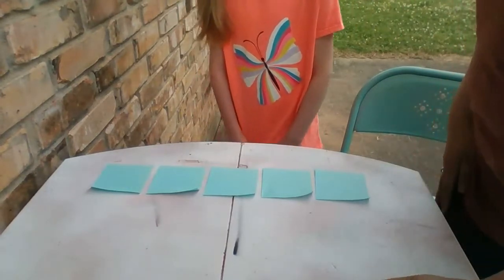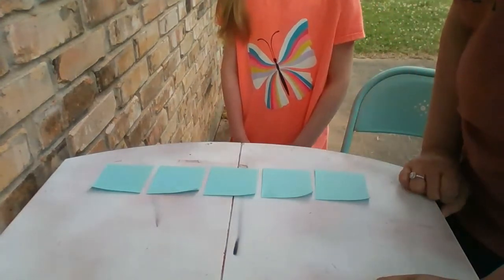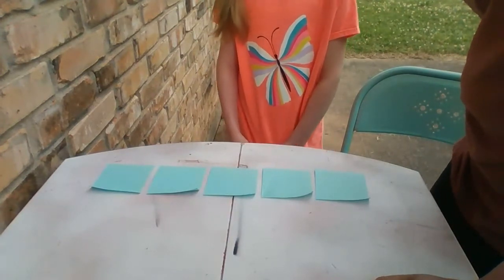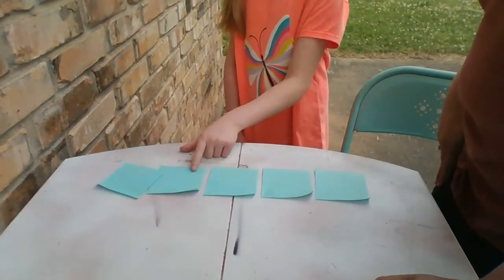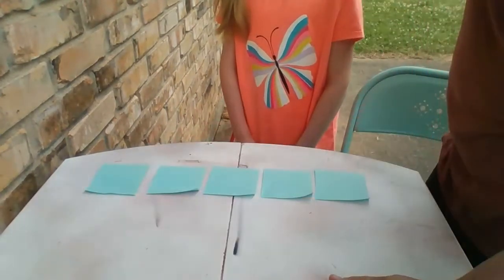All right, Monroe, I'm going to tell you a sentence. You're going to repeat the sentence and then you're going to touch a square for each word. Okay, my turn. The cat is hungry. Your turn. Repeat the sentence. The cat is hungry. That's right. So, how many words were in that sentence? Four. Very good.